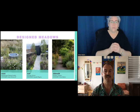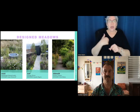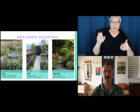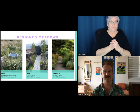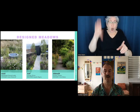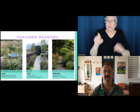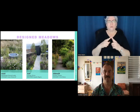In addition to inspiration from wild spaces, it's important to have designed landscapes for reference. Here are a few of my favorite mini meadow gardens. On the coast in Massachusetts, on the roof in Chicago, or on the sidewalk in Portland, Oregon. These gardens demonstrate what's possible. While the designers are celebrated professionals, their process includes the same basic steps that you will take.